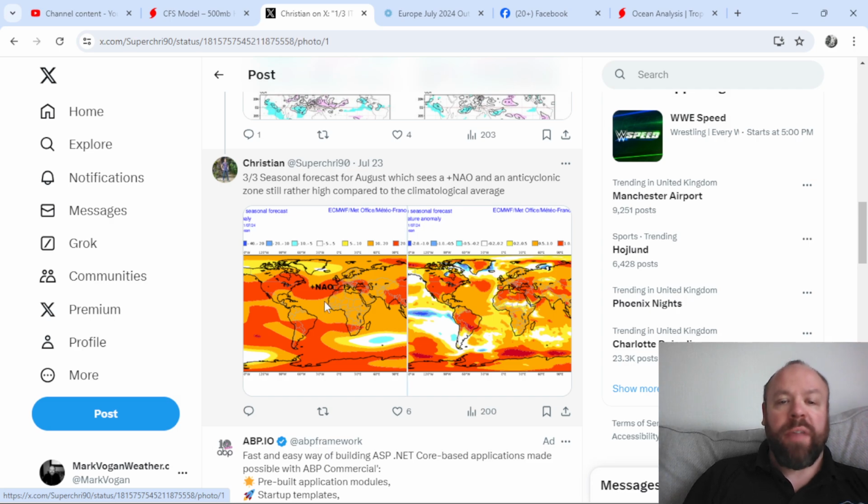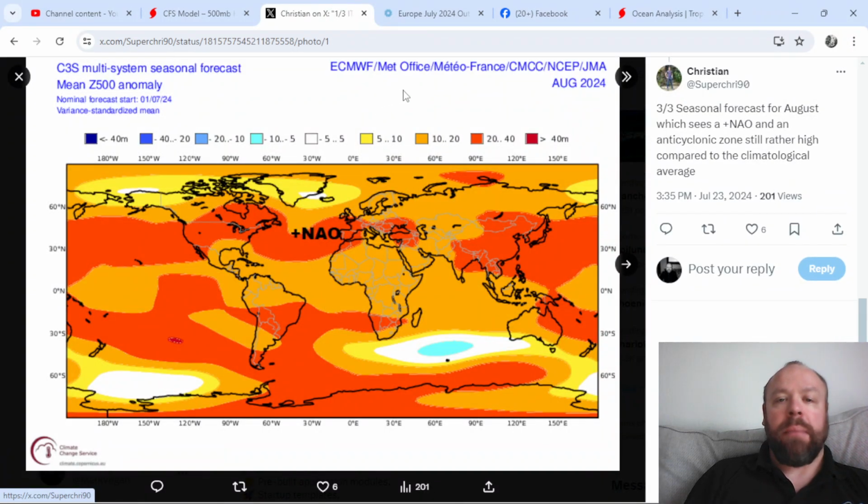Now this is off the multi-model here. So this is the ECMWF, the Met Office, Meteo France, CMCC, NCEP, JMA for August of 2024. You can see here it's quite a positive NAO signal with a negative up towards Iceland and Greenland here. So you see here, seen by this multi-model run, that we are seeing an extension of the Azores high extending into the UK and Ireland here. That is suggesting that we see more influence of high pressure into the month of August compared to what we've seen in June and July.